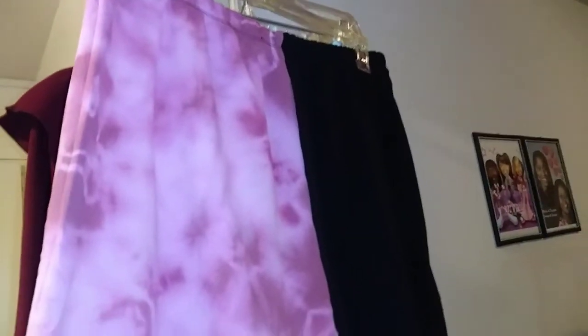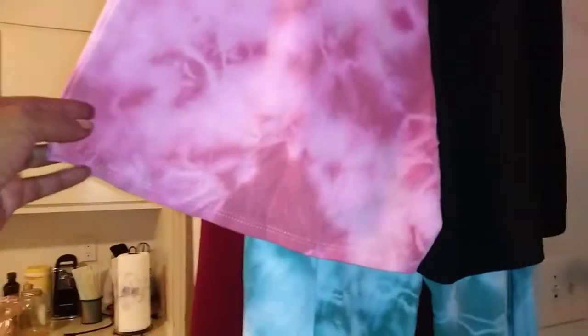Okay guys, we have final product. I don't know why the colors look so much more vibrant to my eye than they do on this camera. But this pink turned out really, really good. This turned out so good. This is the turquoise or the teal. They turned out beautiful as well.